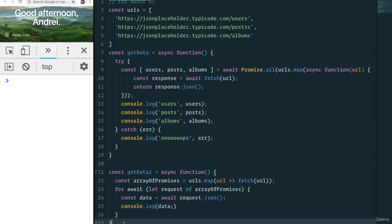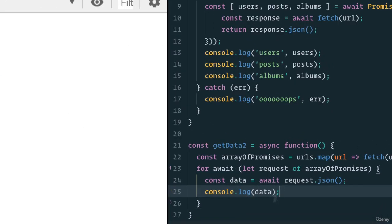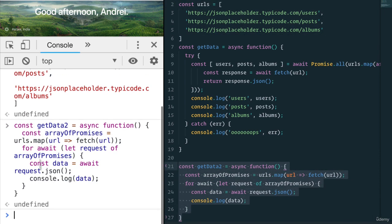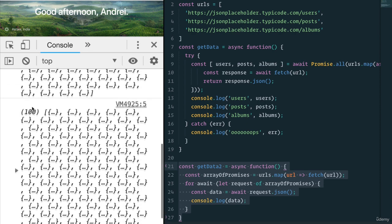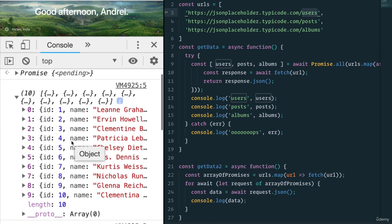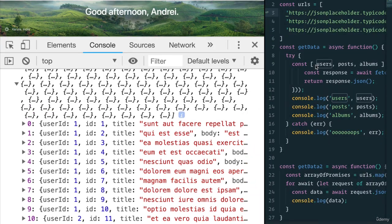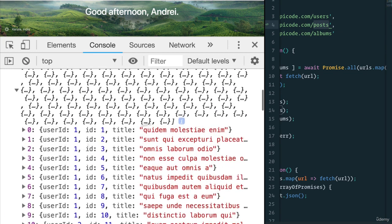If I clear this, and let's just copy our new code. Make this a little bit bigger, and make sure I don't have the semicolon, then I have it here. So let's copy the URLs, let's refresh the page, copy the URLs, and then we'll also copy the function, paste it in here, hit enter, and let's just clear this. And if I do getData2 now, and I run this, we see that, look at that. We've received first the users, which are right here. Let's make this a little bit bigger so we can see. We have the users. And the next up, we have, what do we have next? We have the posts. So 100 posts, and then the next up is the albums. Just like that.